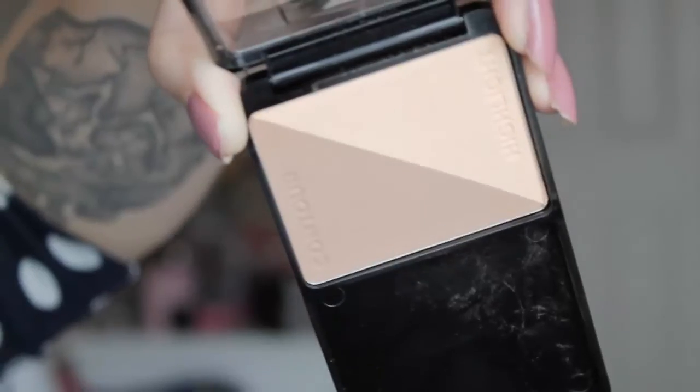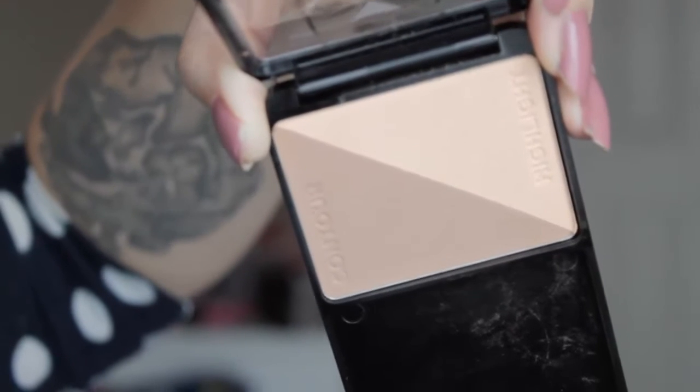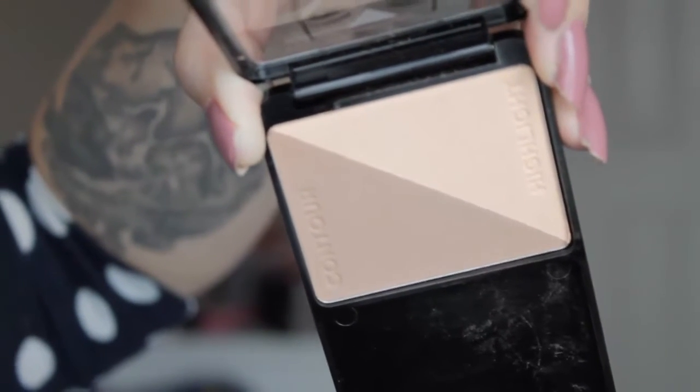So yes, just a contour and a highlight shade. The reason this is my number 1, even though it only has 2 shades and it is one of the pricier ones, at $16 Canadian, is that I love this shade. This is what I contoured the right side of my face with. For how pale I am, this works perfect. And I do like the highlight as well. I just think that it works awesome.